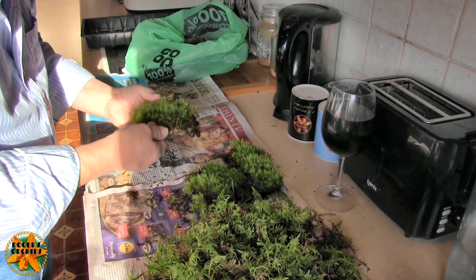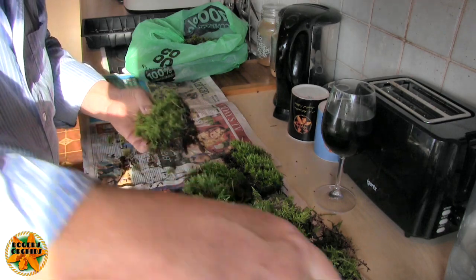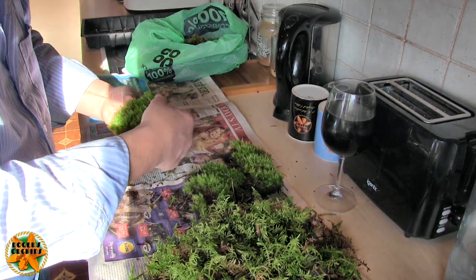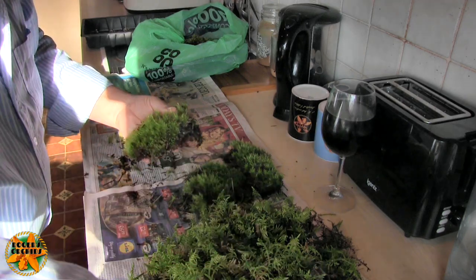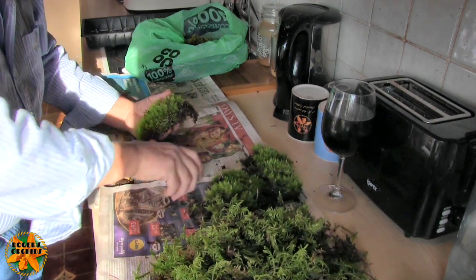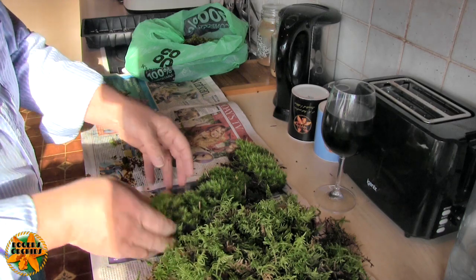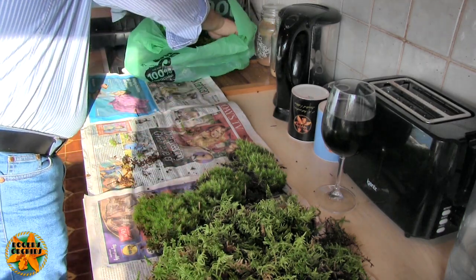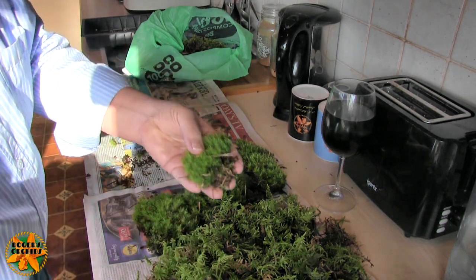A small piece. This seemed to be growing in amongst the other stuff. Didn't seem to be anything special about physically where it was growing compared with the little bit of space next door to it, if you see what I mean. Just seemed to be in amongst the other type of moss. Any more of that? Oh yeah, another little bit. And there's a little bit as well.